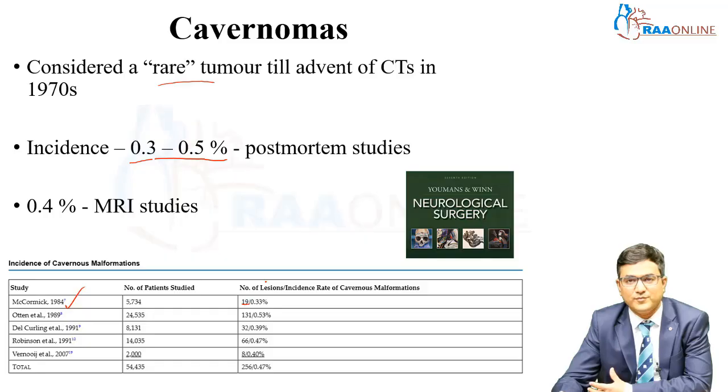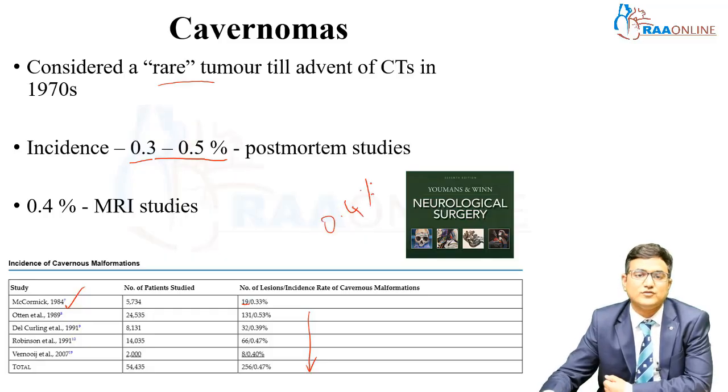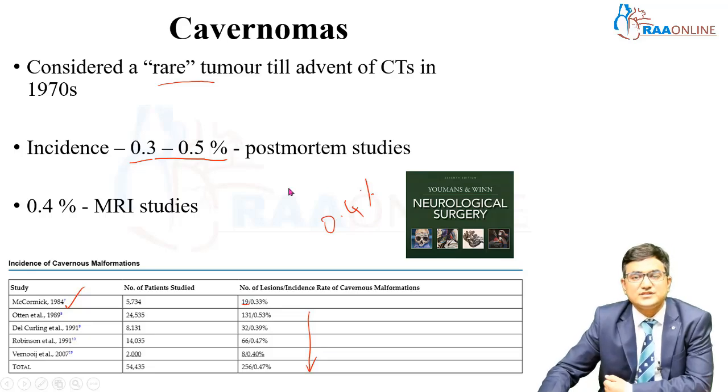So when MRI of the brain and spine, of the neuroaxis, was analyzed for the incidence of cavernomas, it was 0.4%. So the postmortem studies were pretty accurate. The subsequent series which are pointed here are all probably MRI studies, especially the ones done in the 2000s, and these studies report an incidence of 0.4%. So that's the incidence of cavernomas. Natural history studies help to give us the first information, which is the incidence of the disease.